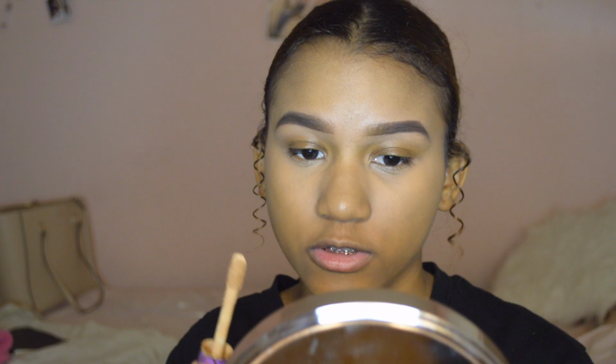I look decent, but I want to look great. So I'm taking the Tarte Shape Tape Concealer in the shade Tan Sand, and I'm going to apply that a little bit to where most of my darkness is for my dark circles, and it's like right here, right there, and I'm just gonna blend it out.